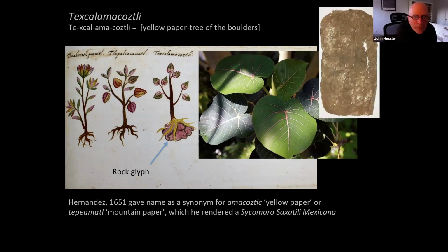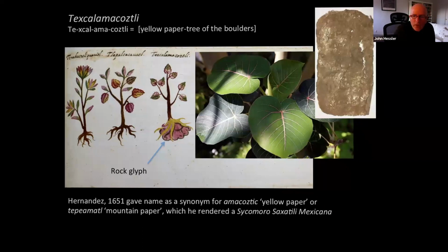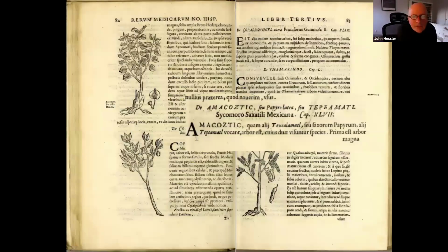Most of the paper that comes from this particular species of plant is darkish, as you see up here in the right-hand corner. That's an example of the paper that's made from this particular species. He talked about it in real detail, and we have a lot to thank him for, basically giving us a precise idea of what this particular paper-making tree was used for. Hernandez actually illustrates the plant in his book, and he talks about it as both a yellow paper plant and a mountain paper plant. And he describes what in fact it was and how it was used.